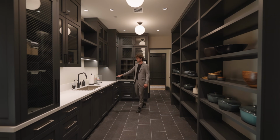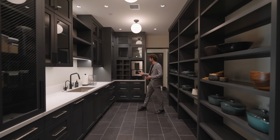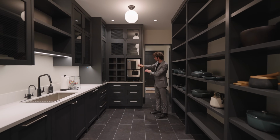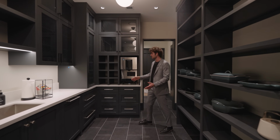Here's your workspace area. You could literally have people working in the kitchen as the rest of your guests are coming and going. You have a professional commercial grade water system right here, so all your water is filtered, and even the hardware back here is all textured. Again, just really, really well done.